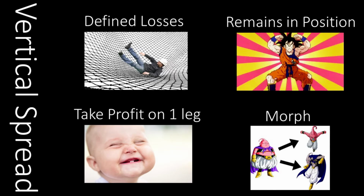So here's a short summary of the vertical spread's advantage in a directional trade. 1. It has defined loss limits. 2. It remains in position despite big moves in the other direction. 3. Able to take profits on the short option in exchange for an increase in the maximum loss. And 4. Becomes a profitable trade after morphing if the stock U-turns back to starting price.